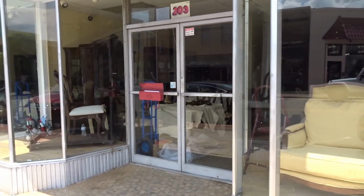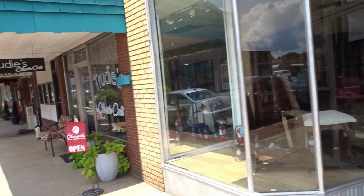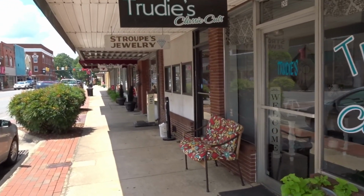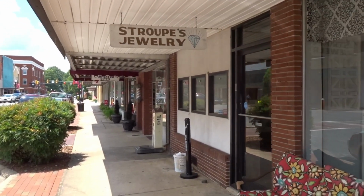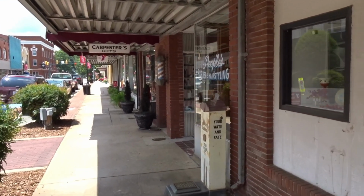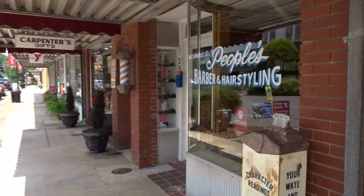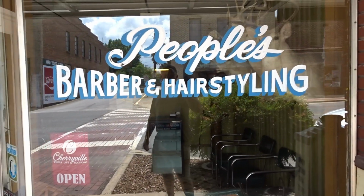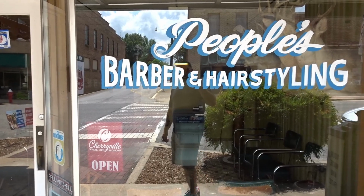And they've got antique stores, little furniture stores, little quaint shops. Trudy's Classic Cuts, little barber shop here, and you've got the traditional barber shop and this little jewelry store. And there's your classic barber shop there. Of course, they're closed. People's Barber and Hairstyle.